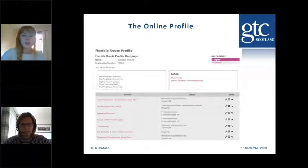And you'll see just underneath that the submit for recommendation, that's greyed out until they've met all the criteria and everything's been signed off. That then will become a live link so that they can submit that to the school to submit. Then you go into each section, so we've tried to make it as similar to the induction scheme profiles as possible, but allowing that flexibility.